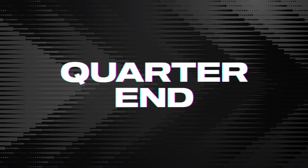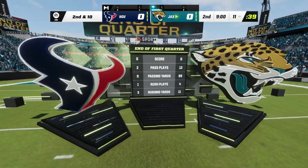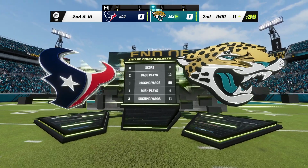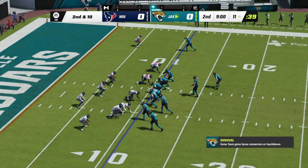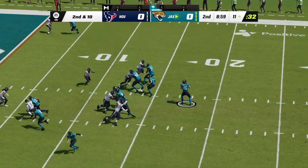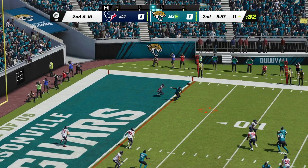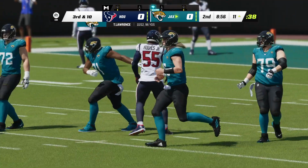No score after one on EA Sports. Second quarter now from Jacksonville, and it's the Jags with the football as they've got it with a 2nd and 10. Lawrence. And the timing a bit off that time as that one falls to the ground.